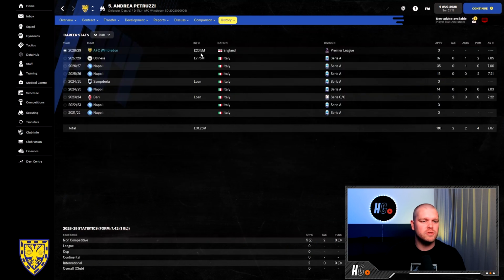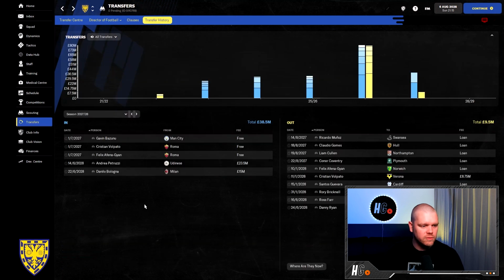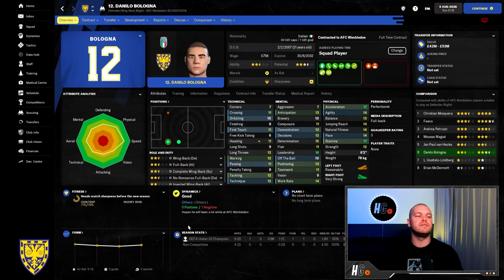Career stats, we paid £23 million for him. Udinese got him from Napoli for 7.75 million a season later. Premier League money again, wallop. Thank you very much. Full season in Serie A, pretty much, though. 7.05 rating for him.